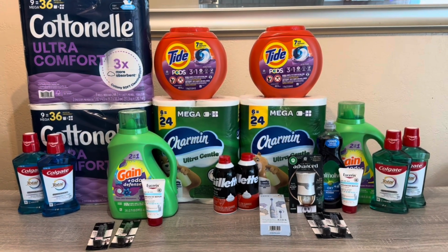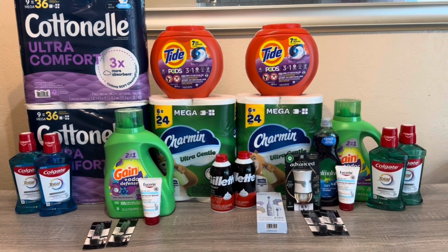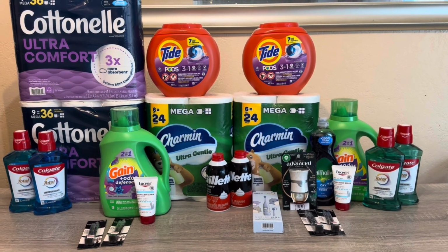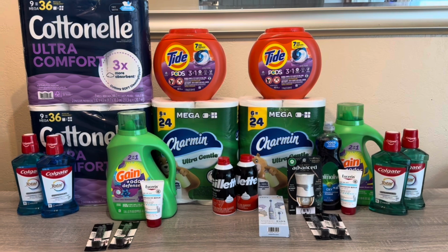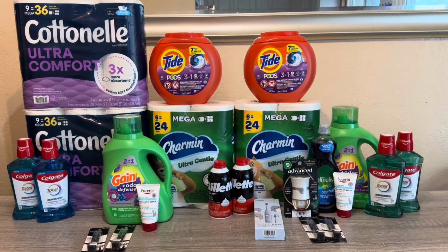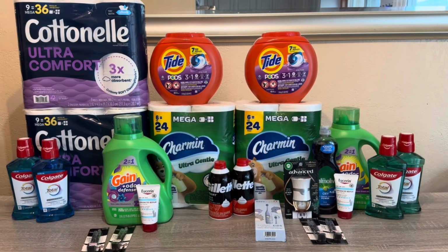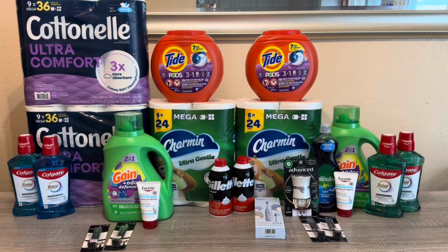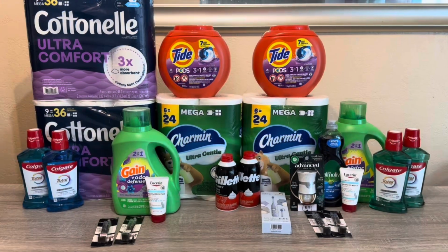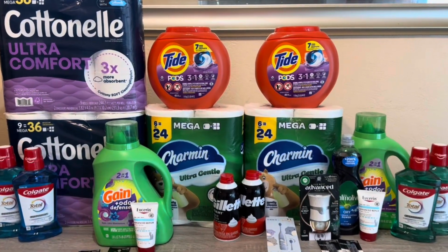Okay, so let me go over the deals. I will show you my receipt and give you the total. This is a bit of a cost, but like I said, I did go in there purely because I wanted to pick up paper products. I have laundry products, so we do have some pretty expensive items here, but overall, the total worked out to be pretty amazing. Okay, so the first deal I did is the P&G.